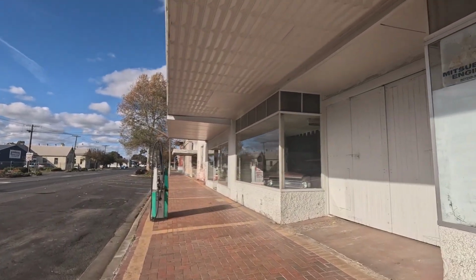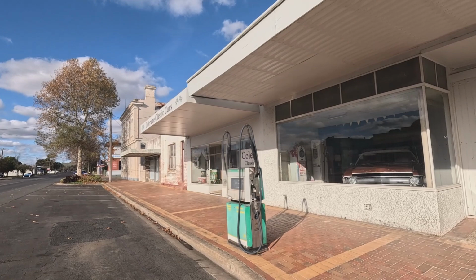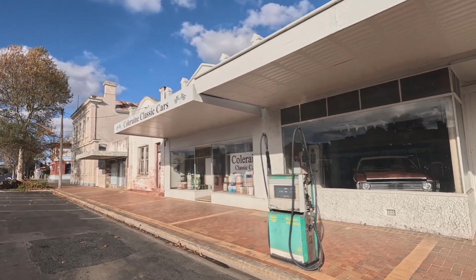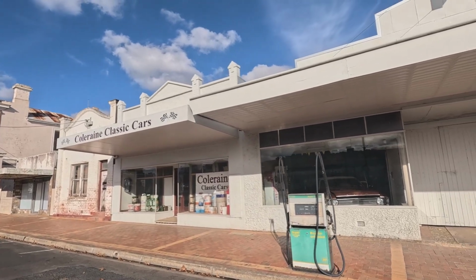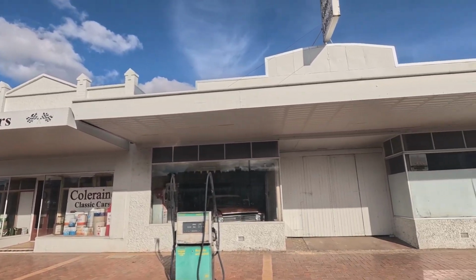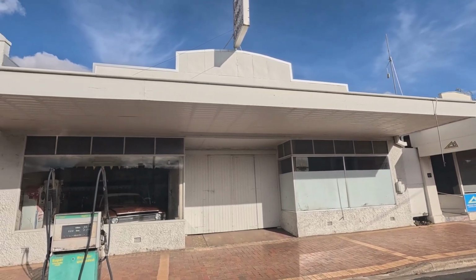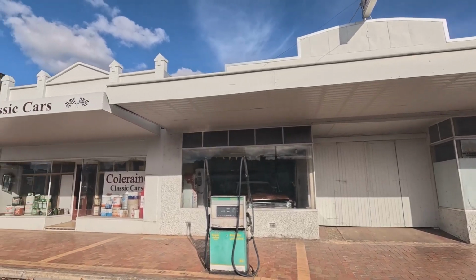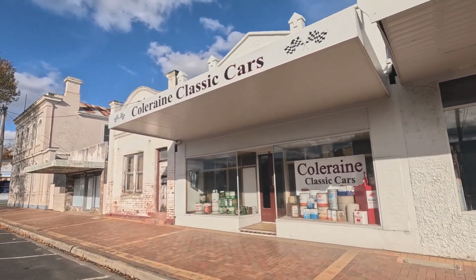Okay, so this must be, there is a petrol pump there. I doubt that's in use, but we have Coleraine classic cars. This must have been perhaps an old mechanics and petrol station, perhaps. It's not used as that now.